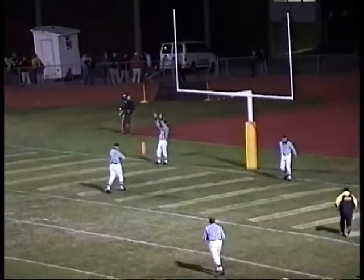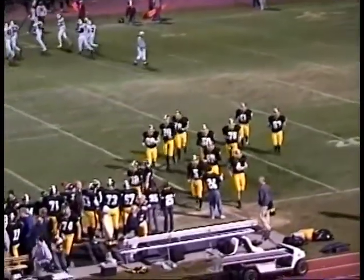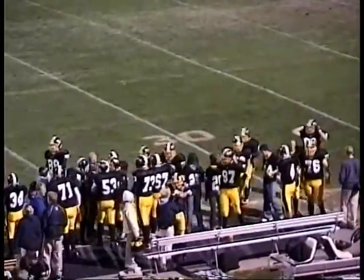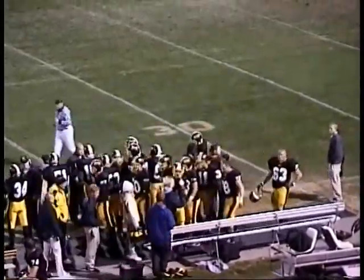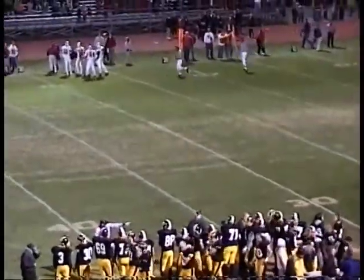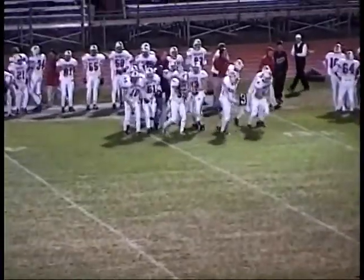Looks like Chris Mahoski will be in to try what will amount to be a 27-yard field goal attempt right in the middle of the field. Mahoski sat out last week's game with a strained muscle in his leg. This kick is up. Wow. It's high enough. It is good. Mahoski from 27 yards gets the Bulldogs on the scoreboard. It's 3-0 from Bettendorf. Bettendorf 3, Assumption 0.